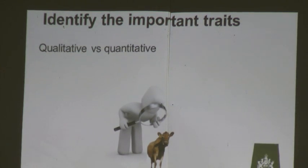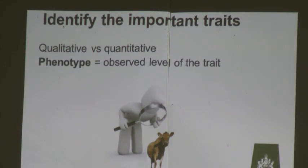When we talk about traits, it will be either qualitative or quantitative. Qualitative if there are few categories of that particular trait, or quantitative if it's continuous, if it has many levels. But what you are looking at would be the phenotype, which is the observed level of the trait.